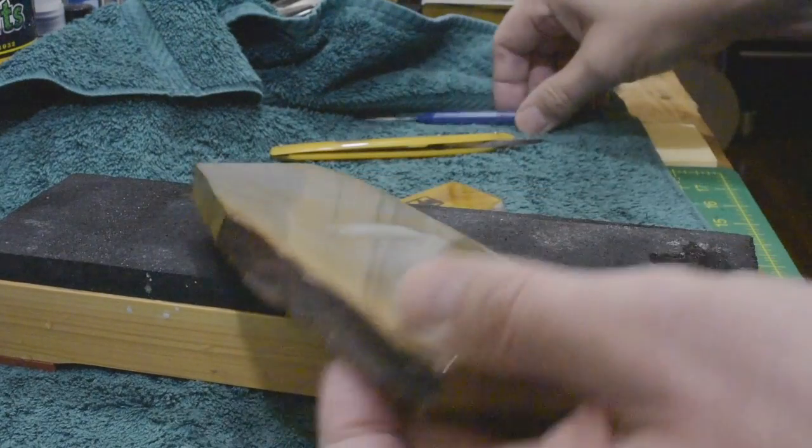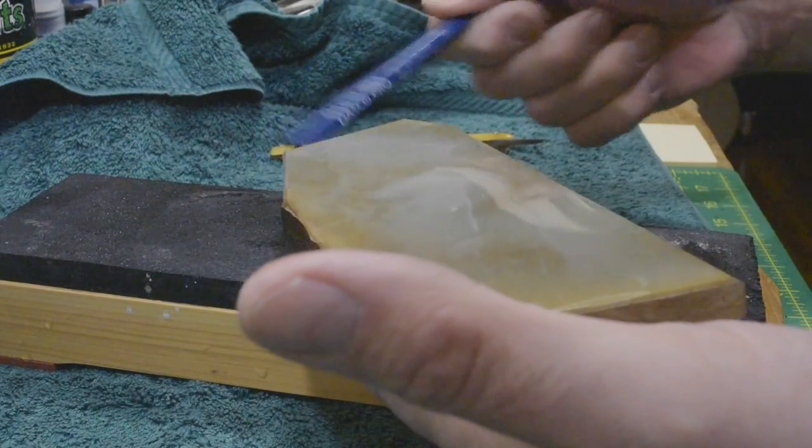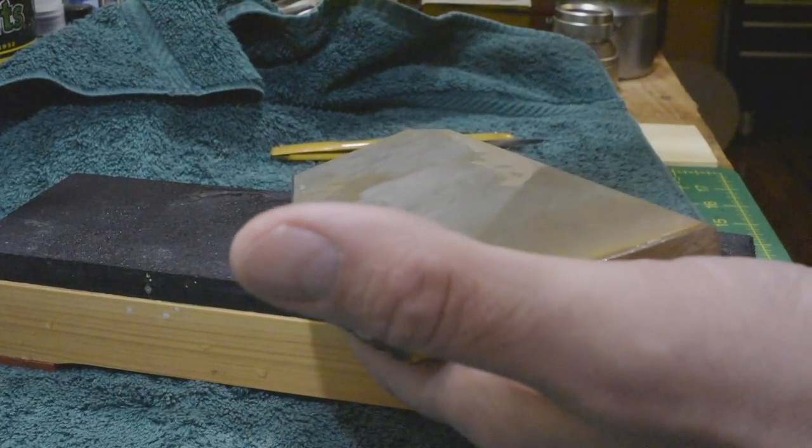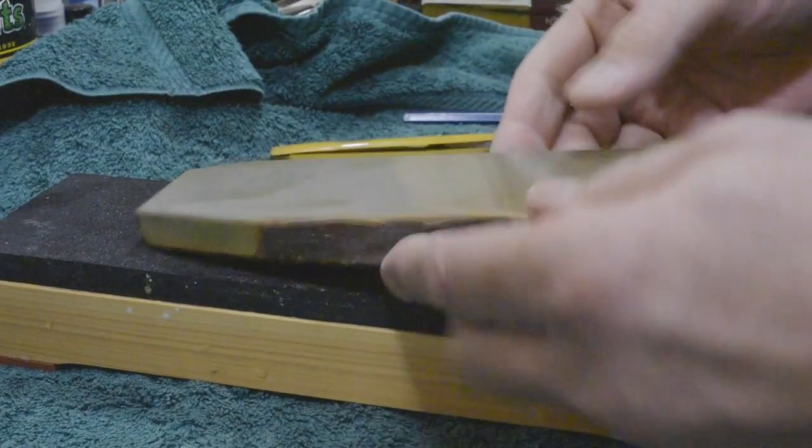Let me see if we can have the water on it. I don't know. That's a very nice tone. What does the tone mean?